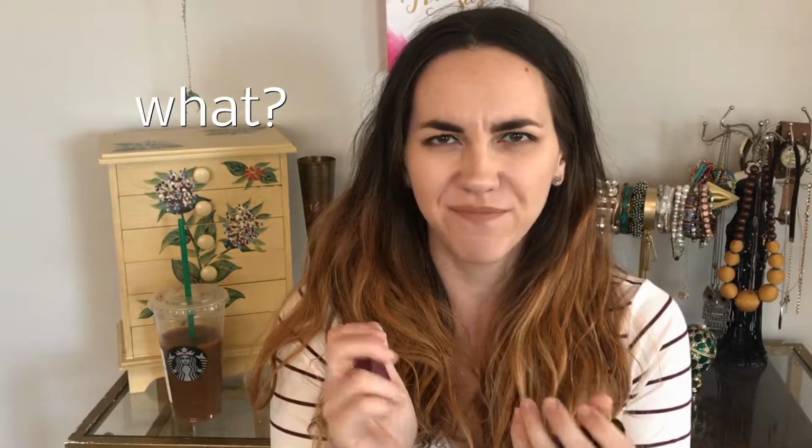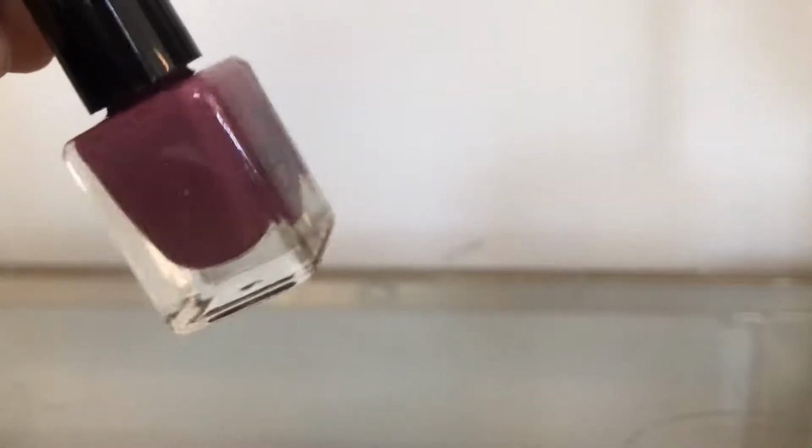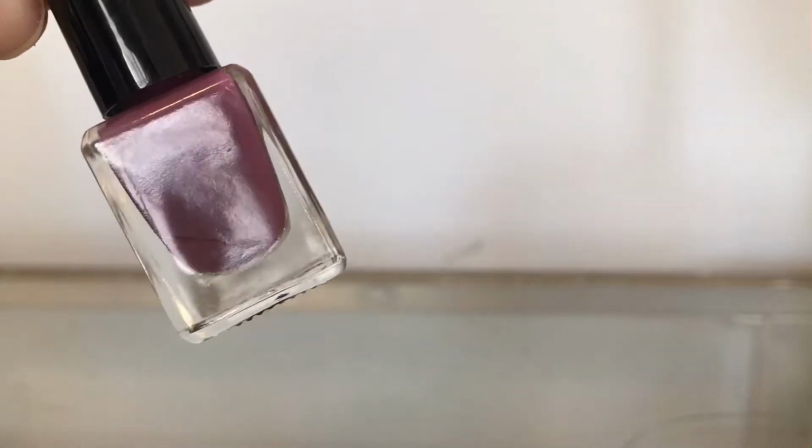So the other 7 nail polishes that were in the kit were definitely more wintry flavored, wintry colors in my opinion. So I'll just show you those really quick here. So this is the purple one, and as far as I know, none of these really have names. I just thought that one was really perfect for winter. I have this dark, beautiful, like blood red color.